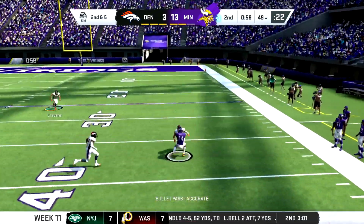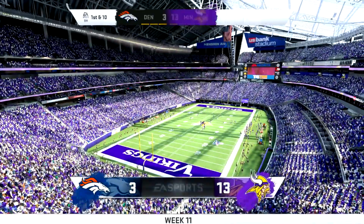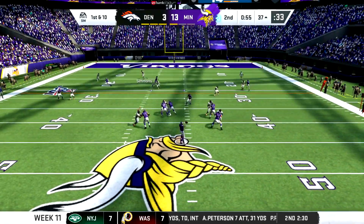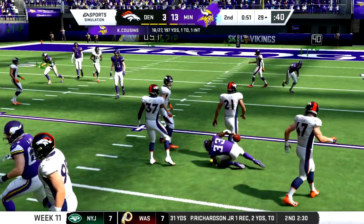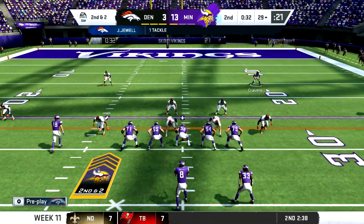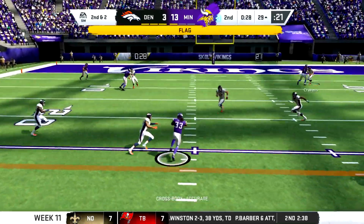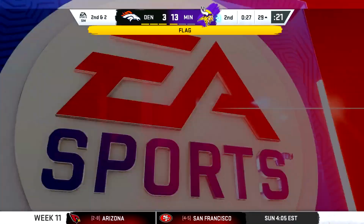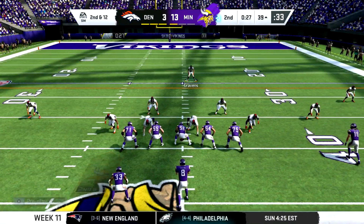A minute to go. This is caught again. How many times has Cousins targeted Stephon Diggs? 37-yard line now of Denver, and dumped off to Dalvin Cook, getting some good yardage here on the check down. Time not on Minnesota's side. 30 seconds left. Check down Cook. Flag on the play. And this will back Minnesota up. It is a hold. Backed up to the 39.